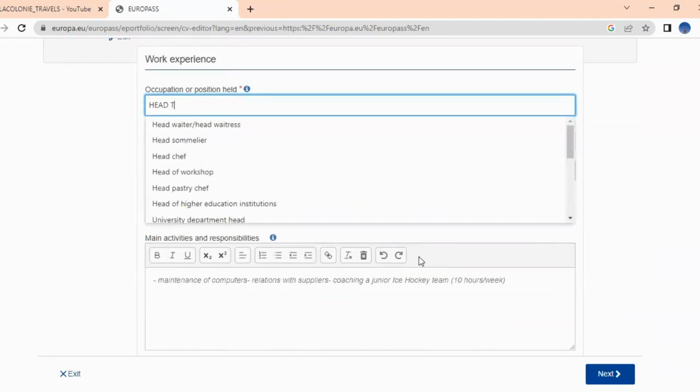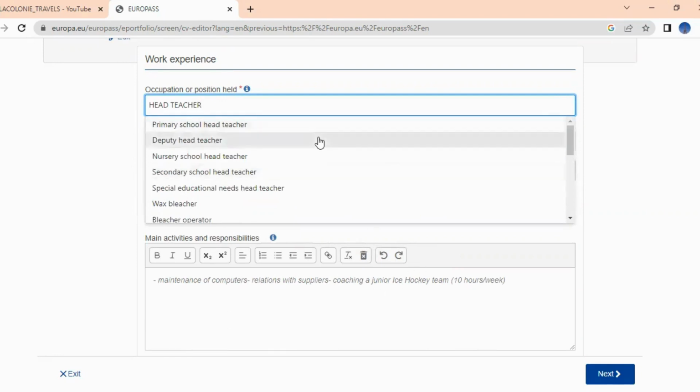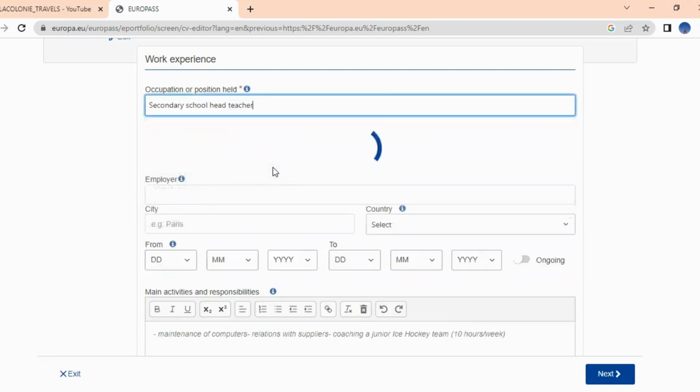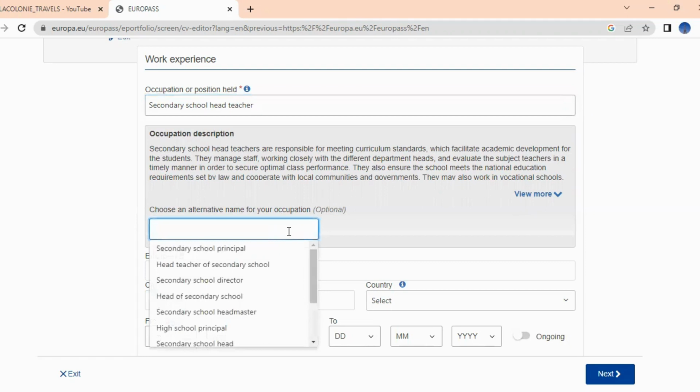For example, I'm a head teacher. So it gives me the option, am I a deputy head teacher, primary school head teacher, nursery school head teacher, secondary school head teacher, special education needs head teacher, and the like. I just go there and say secondary school head teacher. So it also gives me this option, secondary school head teacher is responsible for meeting curriculum standards, and the rest. So it's giving me that option. If I need it, I pick it. If I don't pick it, I can come here and type what I want.